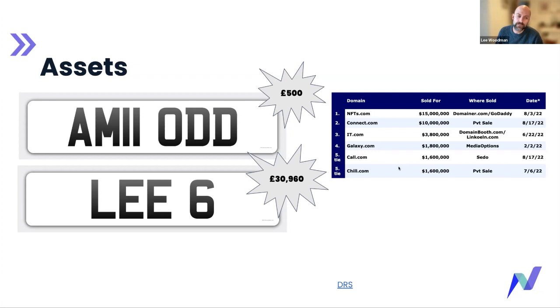So the domain name is quite a key part of your digital strategy because, as I said, it's used in various different places: marketing, email, the address bar of your browser. And as you can see here, people are willing to spend millions and millions on the right domain name.